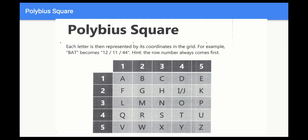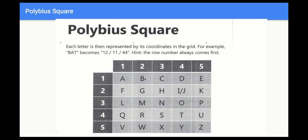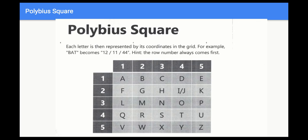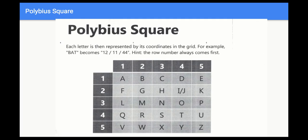This is the Polybius square. Again, it's a grid. It's similar to the one that I just showed you. So instead of having letters across the top and numbers down the side, this has numbers on both sides. So 1, 2 is a B, 1, 1 is an A, and 4, 4 is a T. So it's just a variation on that grid that I already showed you. Instead of having numbers and letters, it just has numbers only. So those are a few more options for you in terms of coding.